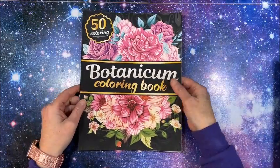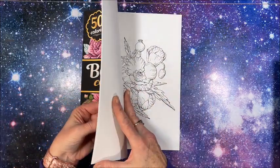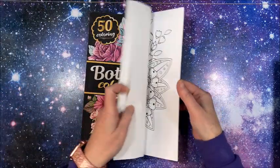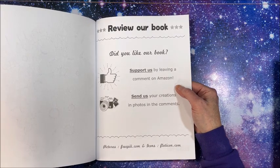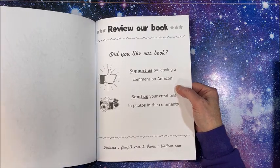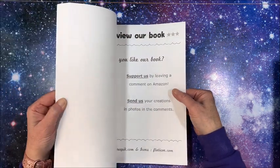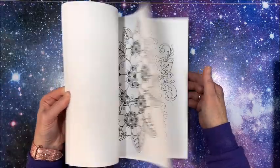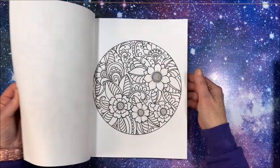Then we have a book called Botanicum. No, that's not the Botanicum you're used to. This is by a different artist. And I can't remember who it was. It stated it on, oh, pictures are by Free Pick, icons are by Flat Icon. So they are kind of the standard pictures that they made into a book. But they're still very pretty.